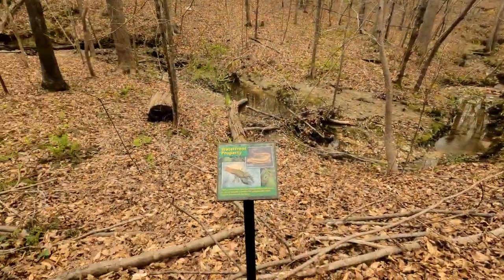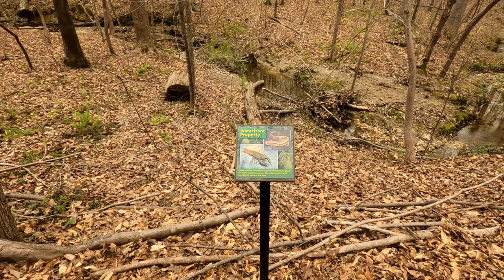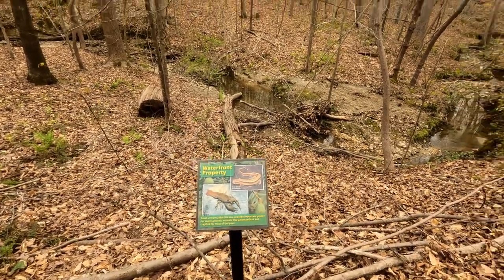It says waterfront property. Small streams like this one provide important places for many aquatic animals like salamanders and crayfish for most of the year. So you can see what they look like. That's the two-lined salamander and crayfish.